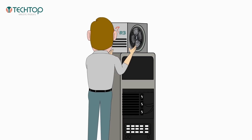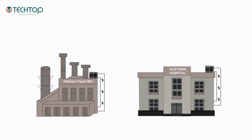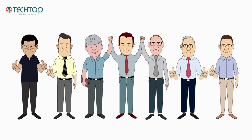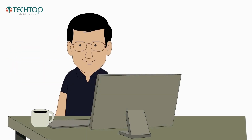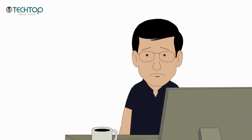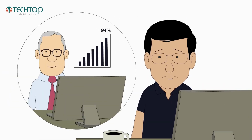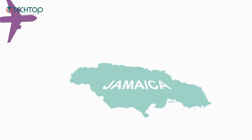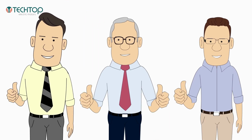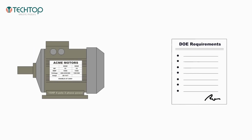So, in no time at all, the Old Town Hospital and the Old Town Mill had their new Model A fan systems installed with their Techtop XR3 motors. Everyone was happy, including the inspector, Spencer. Even Dexter was happy, as his 92.5% efficiency system was finally getting him the savings he expected. But he was not as happy as Poindexter, as the mill system was now running 94% efficiency, and he used his bonus to take a trip to Jamaica. And they all lived happily ever after.